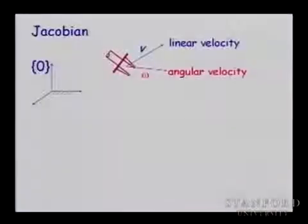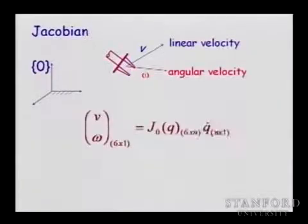The Jacobian plays a very, very important role, and we will spend some time discussing the Jacobian and finding ways of obtaining it. So the Jacobian, as I said, describes this v vector, the linear velocity, and the omega vector, the angular velocity, and it relates those velocities to the joint velocities.